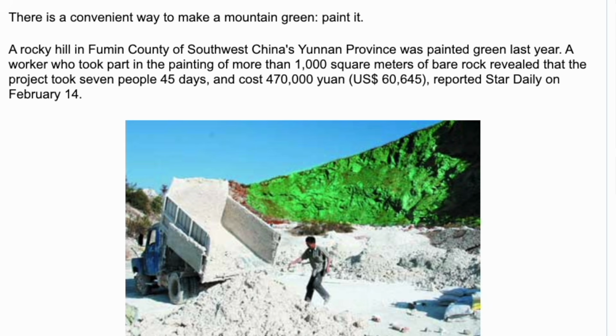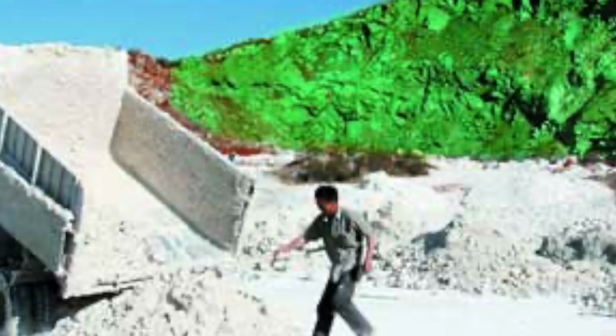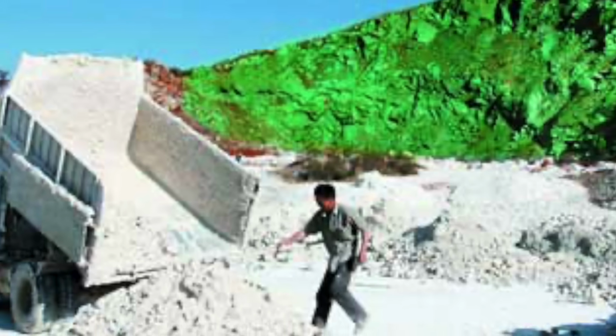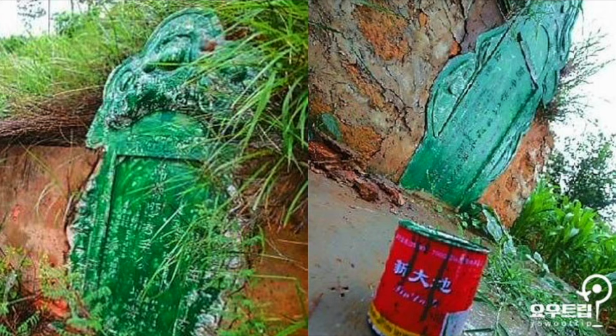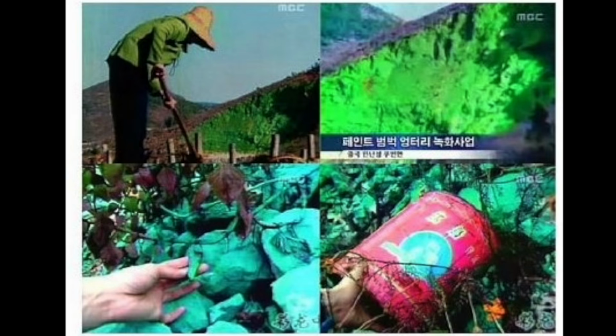So that would have been about 60, 70,000 US dollars at the time to paint this, well, mountain green. And the locals were like, what the hell's going on here? The locals even were a little perturbed by this whole thing. And they asked the people that were painting. They said, yeah, the local government has told us to do this. And there are photos of the paint they were using. They were just using oil paint. So they painted this entire mountain with oil paint, which is not very environmentally friendly, I'll tell you that much.